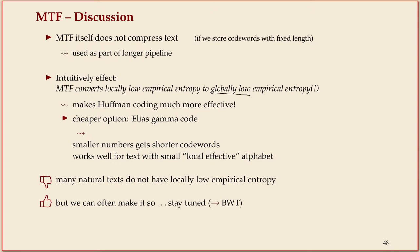The important bit I wanted to highlight again is this part. So if you forgot what move to front did and how it worked, that's all right for now. You should, of course, catch up for later class tests and exams and so on. For now, that's not so important. The important bit for now is that move to front can be shown to do this trick of converting something that has low local entropy, which means there are regions in the text, segments that are special in the sense that a certain character occurs there much more often than other characters, for example.